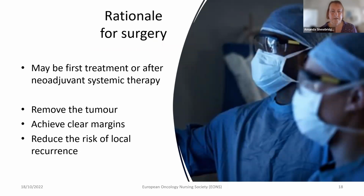So as we've said, the majority of people will have surgery as part of their early breast cancer treatment. This may be as their first treatment or after primary or neoadjuvant systemic therapy. The aims of surgery are to remove the tumour, to achieve clear surgical margins, and this is checked by the pathologist in the lab when the surgical specimen is sent to the laboratory, and to reduce the risk of a local recurrence.